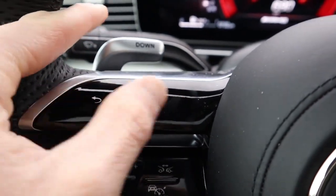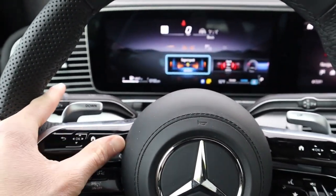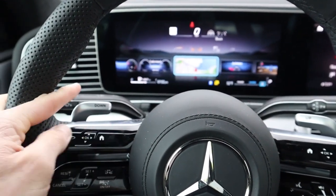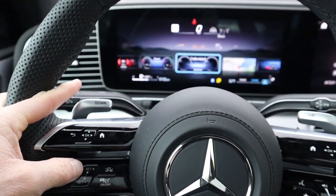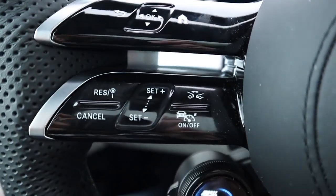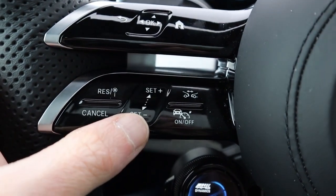On the left-hand side, you have your buttons to control your instrument gauge cluster display, and it's all touch-sensitive buttons. So you simply have to swipe or push down on a haptic feedback type of button, and that's how you actually go through the menus on your instrument gauge cluster display. Moving further down from that first row of buttons, you have your cruise control settings. This does have adaptive cruise control, blind spot monitoring, lane keep, lane centering, and this thing will change lanes on the freeway, and I'll show you what that looks like when we get behind the wheel and drive it.